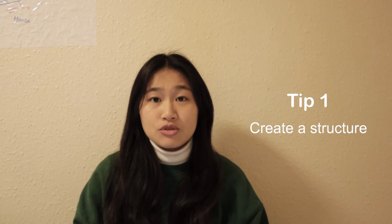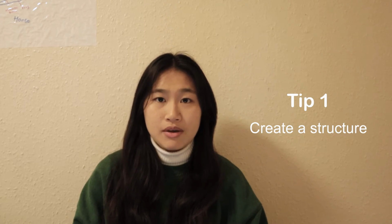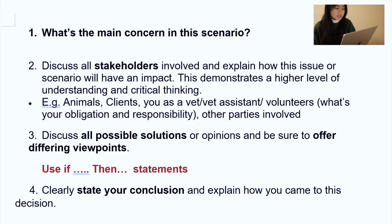Okay, now moving on to the next section, I will be talking about how I prepare for my MMI interview. My first tip is to create a structure that you can use to answer MMI questions regarding moral or ethical dilemmas. My structure is to first identify the main concern or the pressing issue in the scenario, then identify the stakeholders who are either directly or indirectly involved in the situation, and you need to understand your position and your responsibility and make sure you don't cross boundaries.